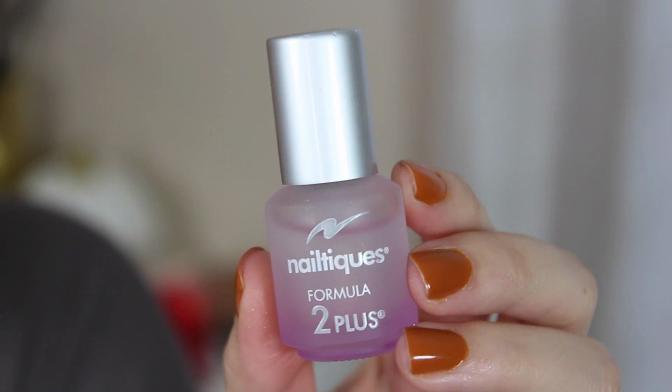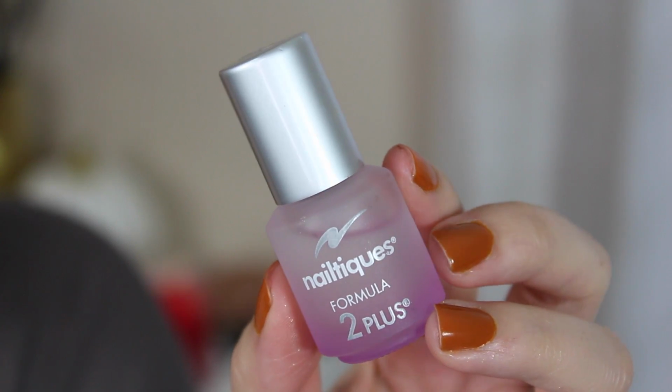Okay, so last nail product. It's not a nail polish, but it is something that has completely transformed my nails, and it is this little guy right here. It's from the brand Nailtiques, and it is their Formula 2 Plus. This was a recommendation based on you guys. I talked about how I had really peely nails and how my nail polish just chipped the next day because my nails were so peely on the bottom.